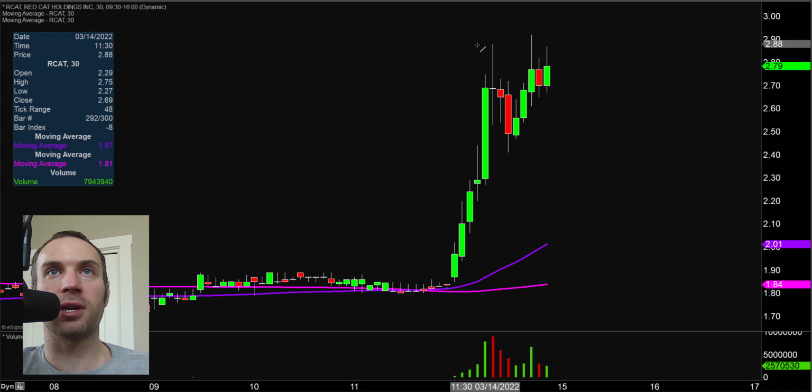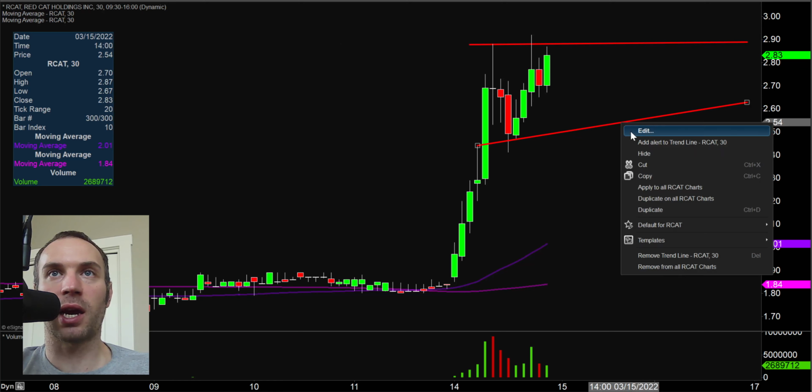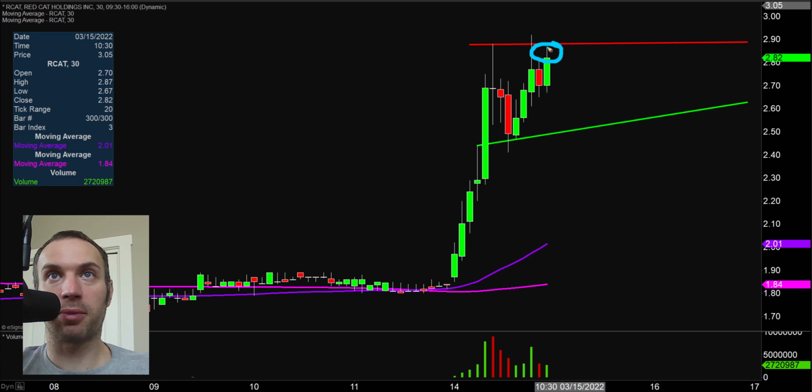So the top part of this pattern here is just this resistance area right up there at $2.90. And then as far as the bottom part of the pattern is concerned, we'll get that support trend line in play. Change that to green to represent support. And you can see, and this will, again, like I said at the beginning, why I like to do these videos when the market's still open, because who knows? Maybe we're going to capture. Is it going to get up there and try to break through that trend line as I speak here? We'll have to see what happens.